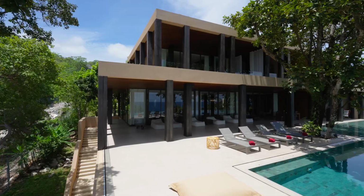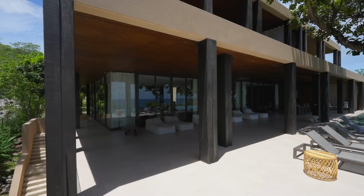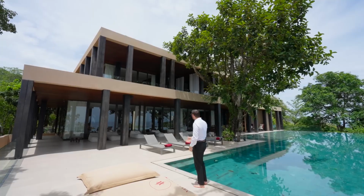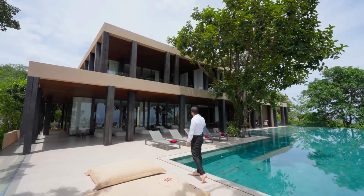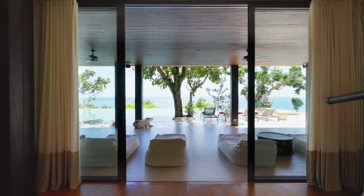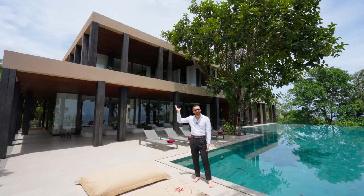And while we're here, we got to also talk about the house. You can see these distinct roof lines. All these columns are wrapped with this beautiful wood finish. And since we are facing the sea on this side, pretty much the entire house features sliding glass doors, seamlessly opening the interior spaces to the outdoors. I just really like the way this house looks.